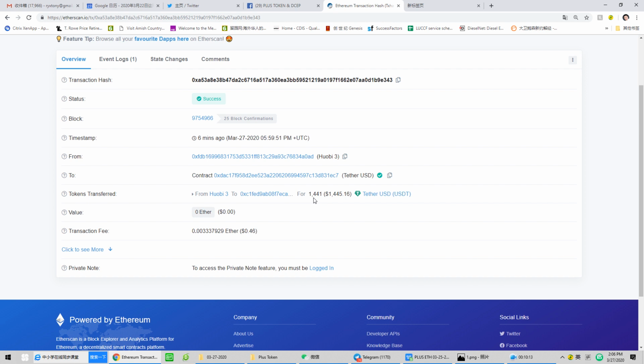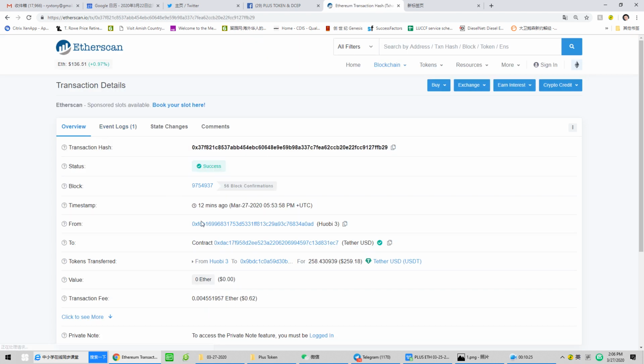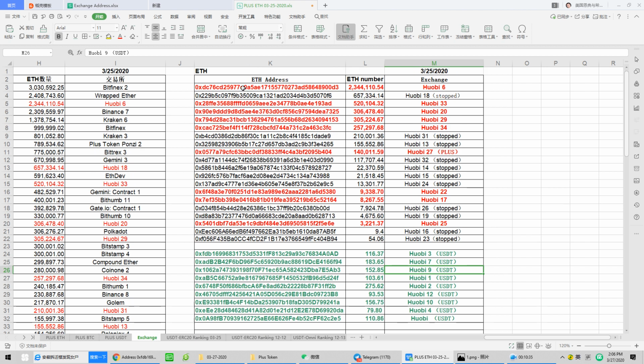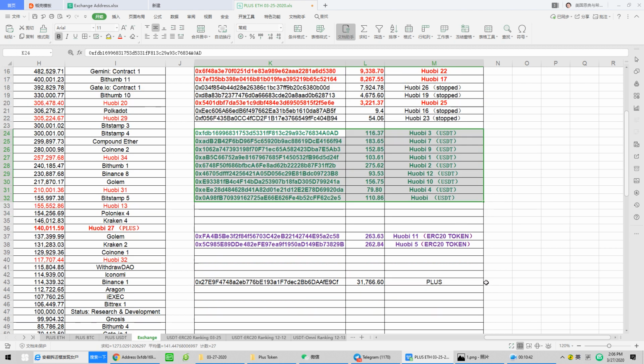This is 1,441 USDT, right? From Huobi 3 to this new address, okay? And they are all the same, but with different amounts of USDT. So this is 258 USDT. So anyway, we know for those addresses, they transfer ETH. For those addresses, the green ones, they transfer USDT. And for those two addresses, they actually transfer ERC20 tokens.